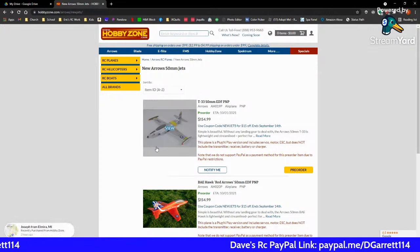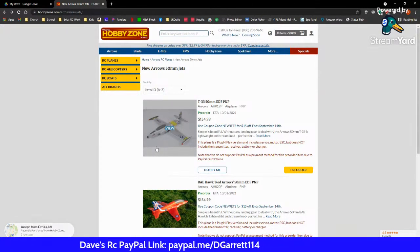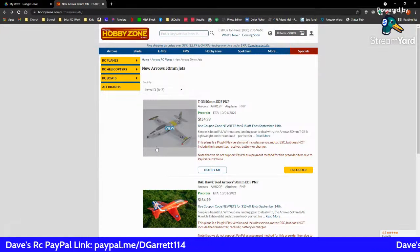Yeah, David Martin Graff. There's no rudder on the Hawk or the T-33. They're basically just a restyled Arrows Viper with a gyro.